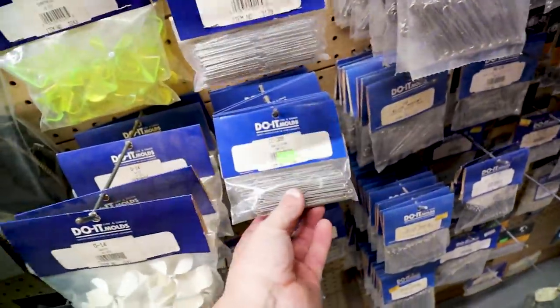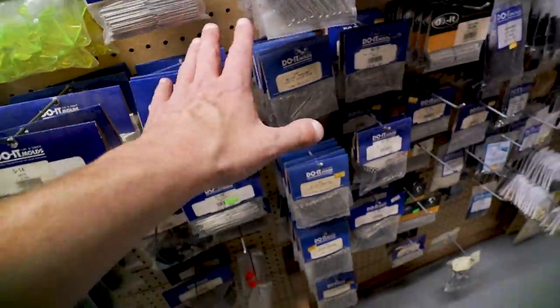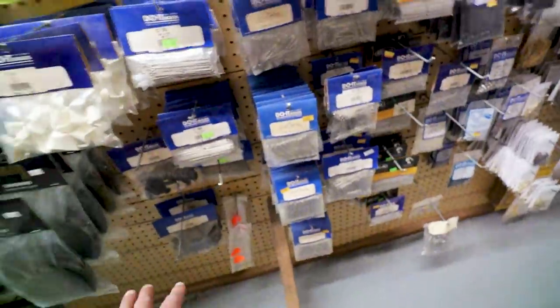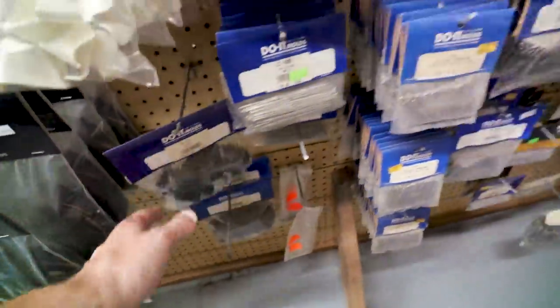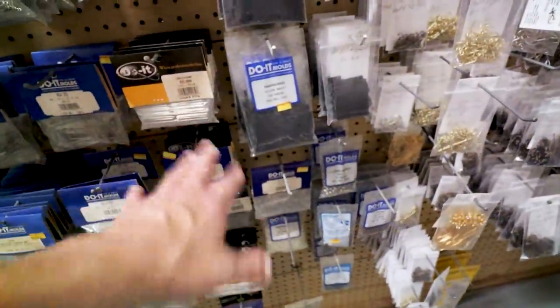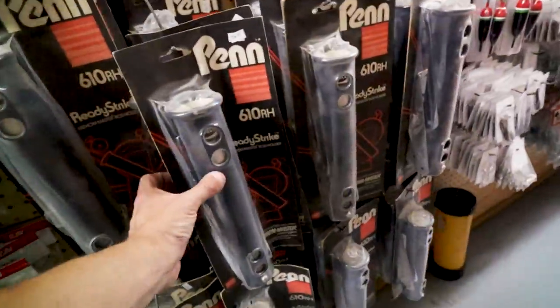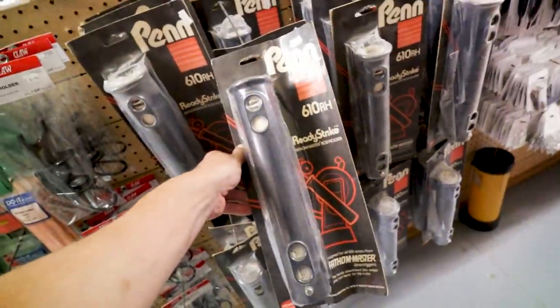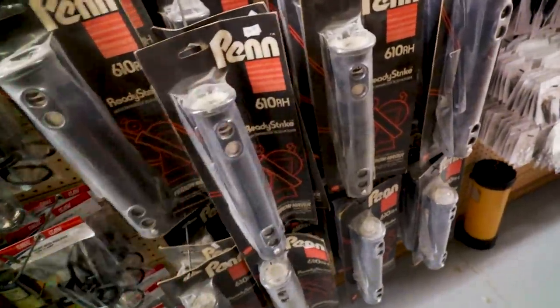Some different Do-It Mold stuff. This must be for some sort of, I don't know if that's for a spinnerbait or a buzzbait, but just a whole row. Oh, black ones. A whole row of Do-It Mold stuff. Going down here, some nice classic Pen Reel Strike. That looks like it's for a downrigger.